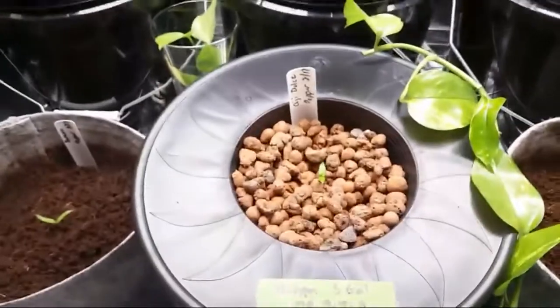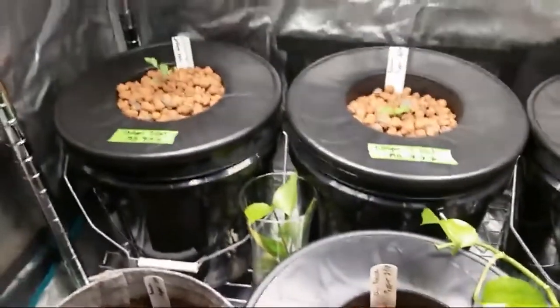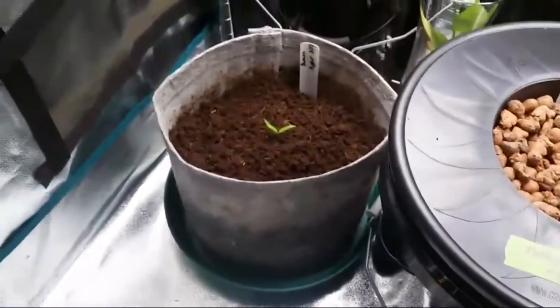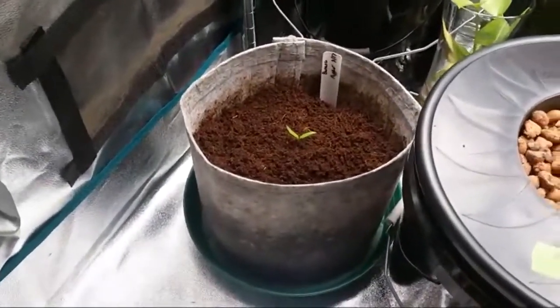Alright, and then down here, obviously, we don't have any roots established because these guys were planted last night, and these are also all cracky. And the cocos. As far as the cocos, I'll go over what I did.